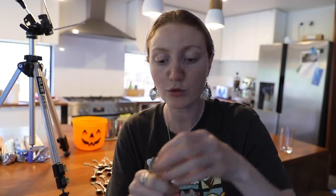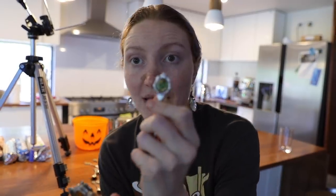These were done by Sam a little while ago, and I'm not gonna give you any close-ups yet. You can't see yet, because I want there to be a grand reveal. So let's head into the workshop. We're gonna cut all the tops off all of these for the pendant part.